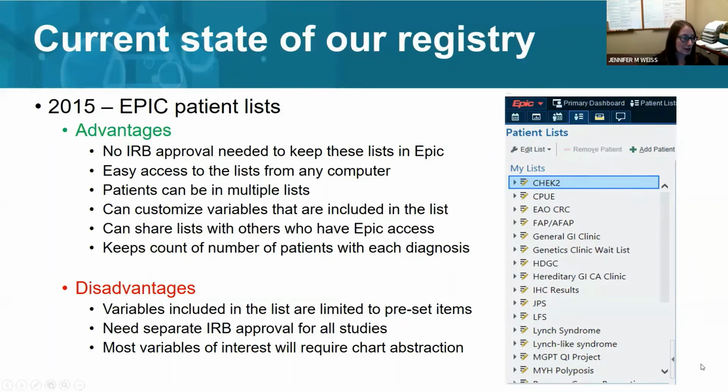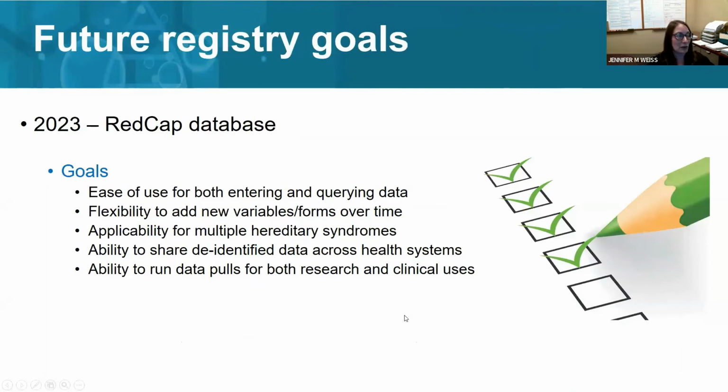So the next thing, future registry, would be using REDCap. And I think this is where a lot of people are. I think REDCap is going to be a really excellent tool for a lot of centers, where we can create our own database within your center. But since multiple centers across the United States have access to REDCap, we can create very similar REDCap databases that can then be shared across centers and with each other.